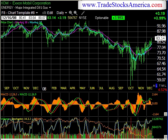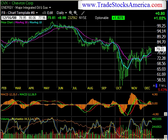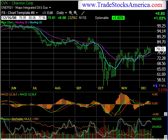Probably about 3.5, 3.3% on this, but I haven't looked at that lately. Look at that move from as low as $58, $57, now $83 with a large company like ExxonMobil. Let's take a look at Chevron, Texaco, same pattern. We're on a gentle uptrend. Looks like these are going to benefit.